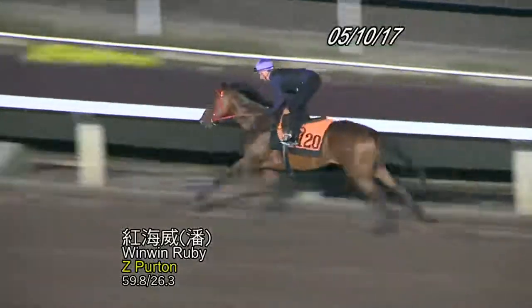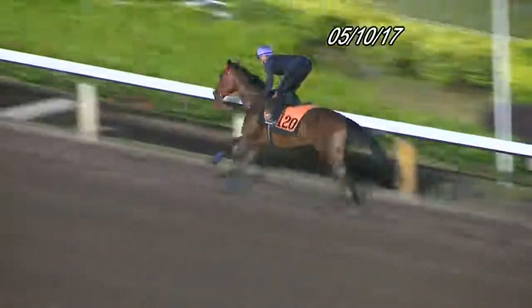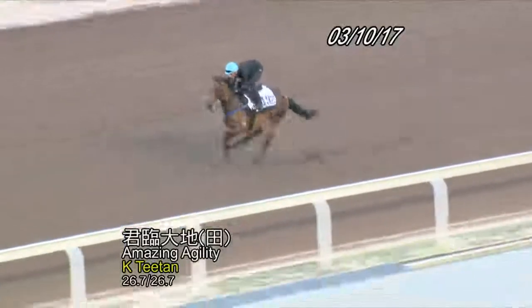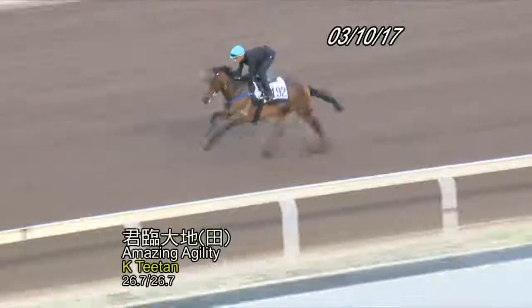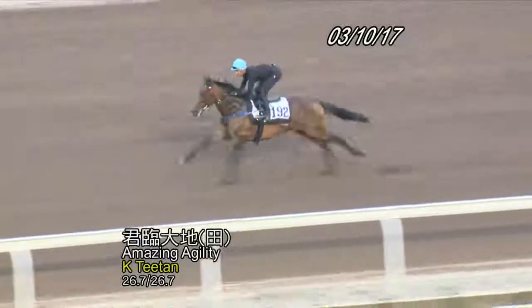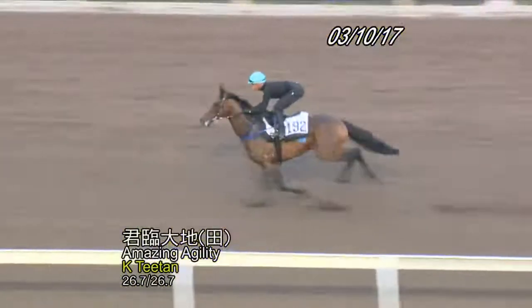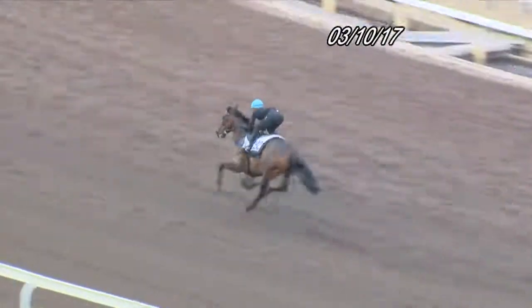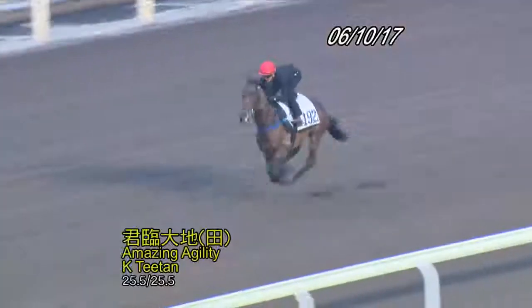This is a piece of work here on the 5th of October. He was working nicely enough, and he's come on. Since the blinkers went on, he's more of an improved horse. Amazing Agility won that last time. Did beat Win-Win Ruby, he just got up on the post, and he's going nice. You can see he's under a decent hold. Very keen in the mornings. Amazing Agility, and you can tell by that piece there.